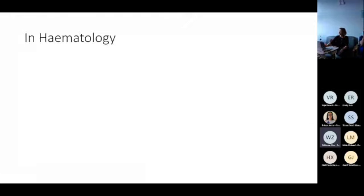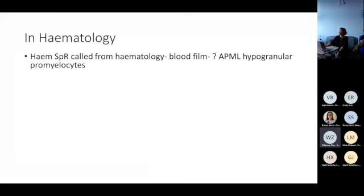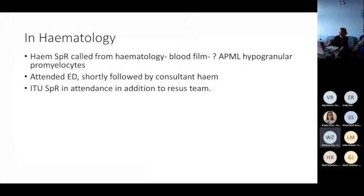In the meantime, I was literally drinking a cup of tea in my pajamas when I had a phone call from my reg saying there's a man in A&E with a white cell count of 300. It looks like APML. So we all sort of ran to A&E. We went with our plan to maybe start chemo, thinking what we thought it was. The ITU reg was there, and the A&E reg was there as well. I had to do my haematology bit and say, are you sure this isn't survivable? And they said, he's having boluses of adrenaline, and his systolic is still 60, it's definitely not survivable.